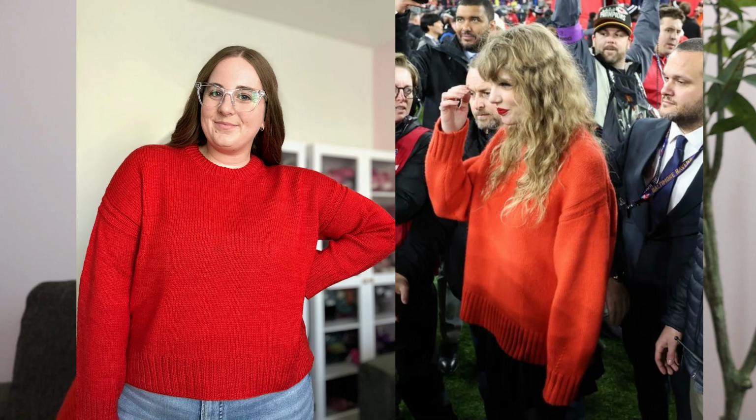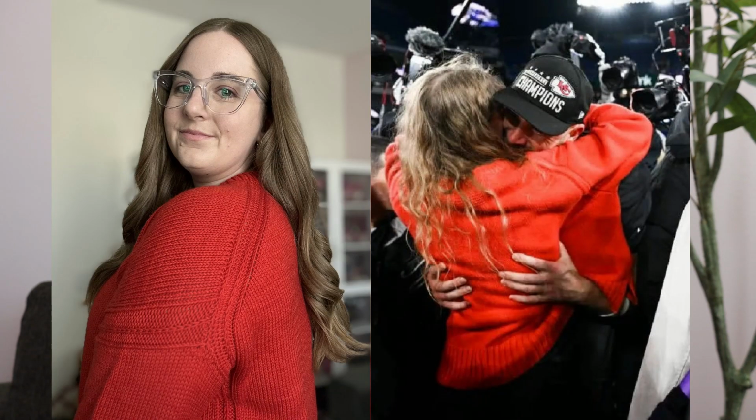If you haven't heard me talk about this a million times, this design was inspired by a sweater that Taylor Swift wore to a Chiefs game. It was the championship Chiefs game that they won. They got to the Super Bowl. It was a whole big thing. I was obsessed with this sweater. I thought it was so cute, and I loved it in the red that she was wearing, obviously the red to support the Kansas City Chiefs, and I really wanted to recreate it.